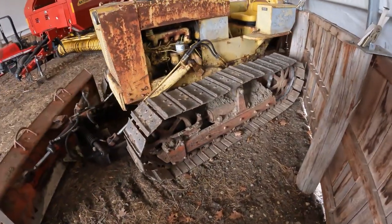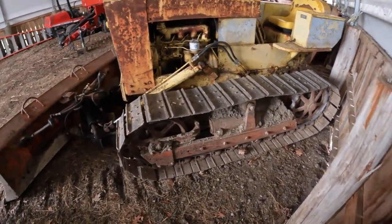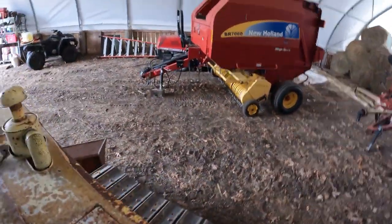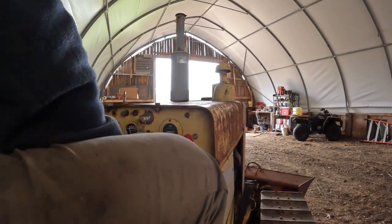Awesome because you can go around people's yards and you're not destroying them. Get to where you got to go. Light enough to move around, no problem. And she runs like a dream, to be honest with you. Someday she'll go in the shop and get a good tune-up. But today, she works.